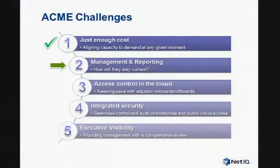Wow, that really is powerful. So not only can we automate our own products, but even third-party products as well. That's really powerful. Well, okay, this looks like a good start on addressing the first challenge. What about the second challenge around keeping management and reporting systems current?